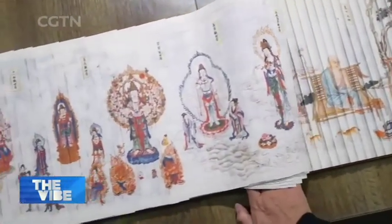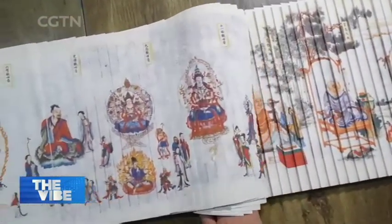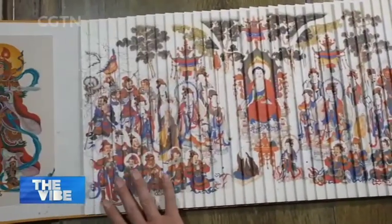In 2008, Zhang successfully completed his first brand new handmade dragon scale bound book, Diamond Sutra.